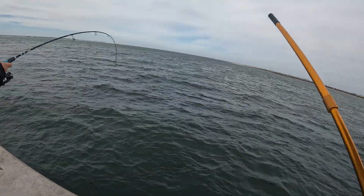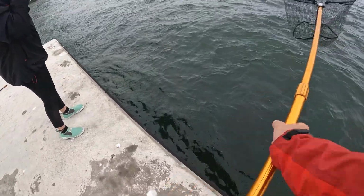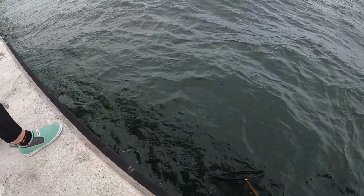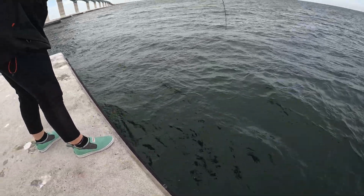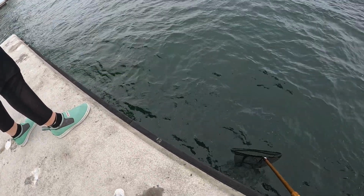I got the net ready. No, don't you dare ever come in there. Get to the edge and hold them out from under it. I don't want to fall in. It's worth it. Sacrifices have to be made. This rod makes it seem a lot bigger than it is, but come on. I think it's going to be your biggest one of the trip.